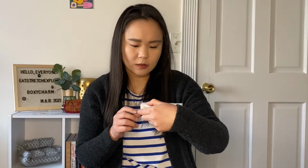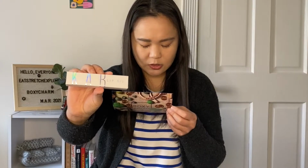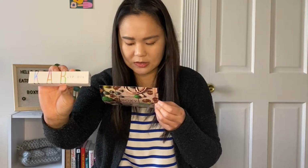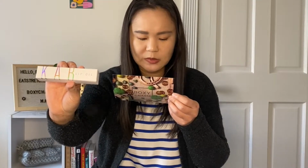So the next product in here is from Kab. I'm not entirely sure what that is. Kab Cosmetics, it's a lip oil. So let me see what the information here says. It says that this is a hydrating lip oil. Say goodbye to dry and thirsty and hello to juicy hydrated lips. Your lips will love this non-sticky instant burst of hydration that comes in 6 different tints. Swipe this formula on for comfortable juicy lips all day long, and this has a $20 value.